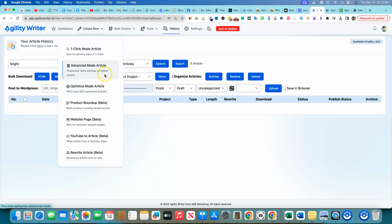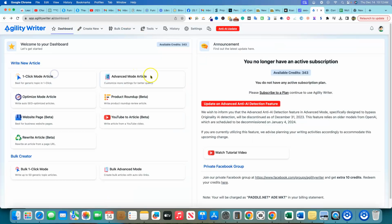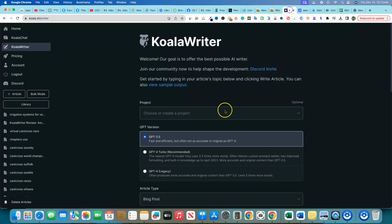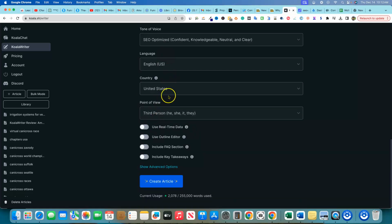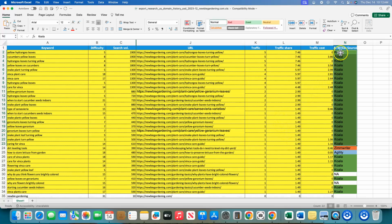If you go to advanced mode right over here, I don't know why it's not letting me use this because I have 343 available credits. But nonetheless, there's just a ton of features, and it gets to the point where it's like, I don't know if I should check that box, or should I do this or that. I like the simplicity of Koala as well, where you just click a few buttons, select your thing, and then it creates quality content that, as far as my testing, has proven to outrank the other AI writers. So overall, take it for what it is.